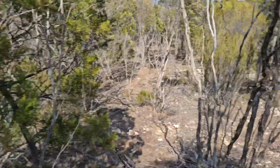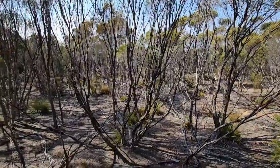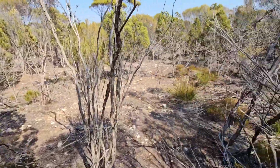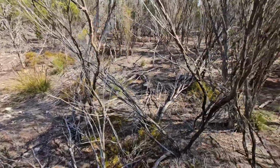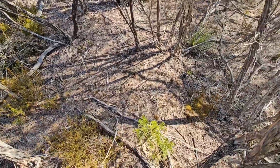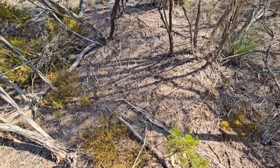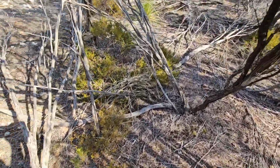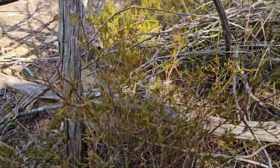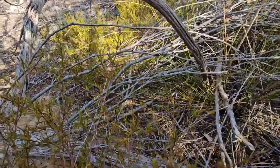Alright, so I'm out here off trail. I'm not far off trail, but I am off trail, at one of the pin drops that I dropped last time. I'm just going to make sure that I'm not going to kneel on any others that I can't see. But I'm going to come in down here. And here we go.